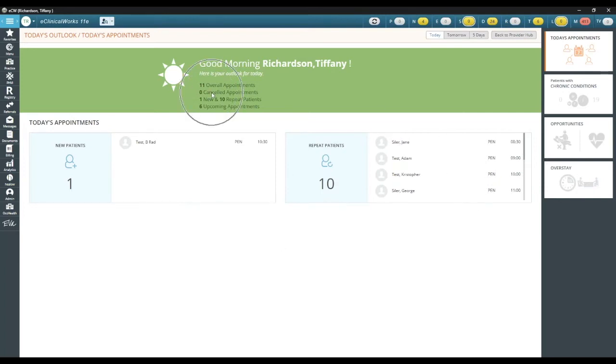You can show any canceled appointments. You can show if there's any new patients, any repeat patients, and then upcoming patient appointments as well. You can look at today, tomorrow, and a 5-day forecast.